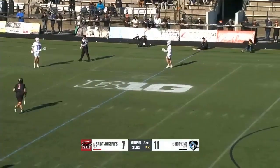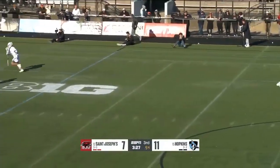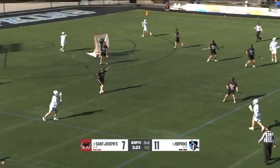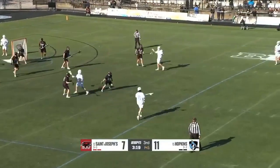Man down, if you're a goalie, your mentality has got to be to welcome being man down. That's a time for you to shine. It's a time for you to make a save and make a play. That's the moment. Marcial just had a big one right there.